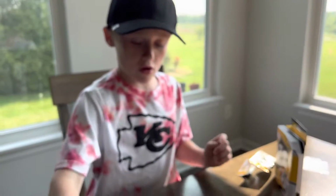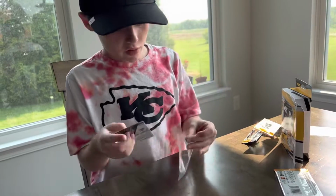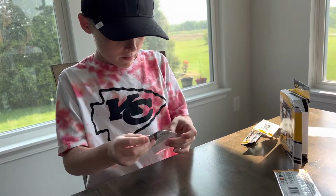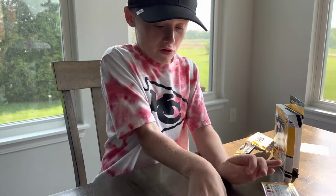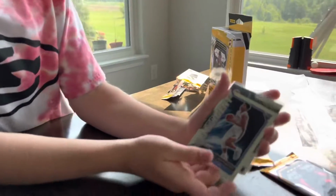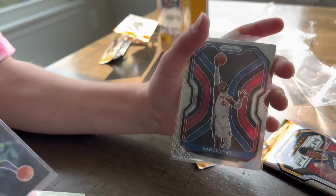So that was a good hanger box. Sleeve this Tyrese Haliburton up. Here are all the pulls. We got Killian Hayes Emergent, Instant Impact Tyrese Haliburton, and Sadiq Bey Base Prizm.